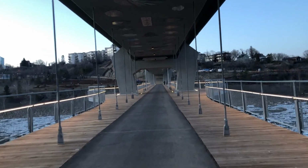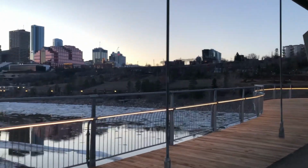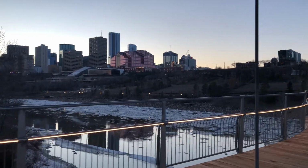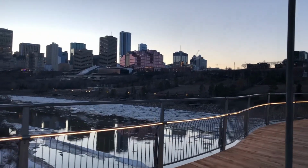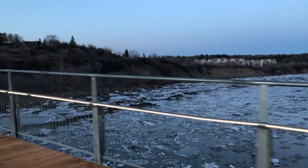If you do not have a drone, well, the bridge is there to help you. You can actually get really neat footage of this floating ice just by going on the bridge and capturing it with your cell phone or your camera.